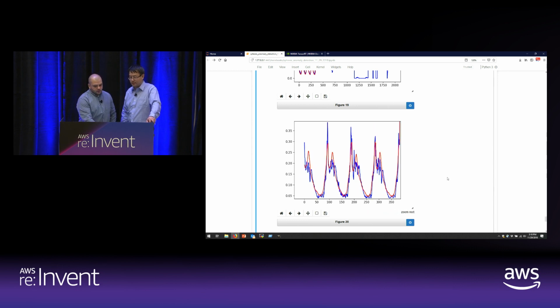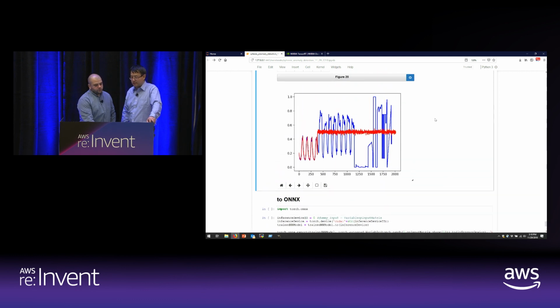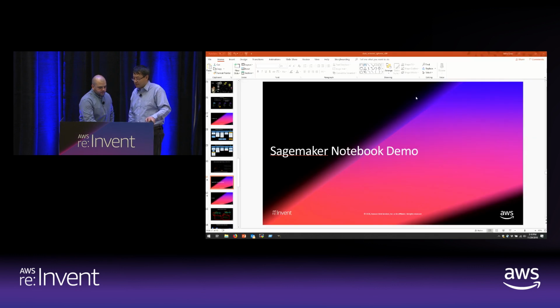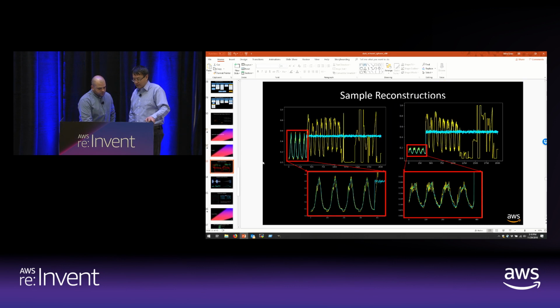So I think beyond that, these notebooks we're happy to share with folks who are interested. But we'll pause there and come back and try to wrap up, just because I know we're getting tight on time. From a results perspective, what we just showed you is consistent with what we're seeing for different kinds of sensor groups.